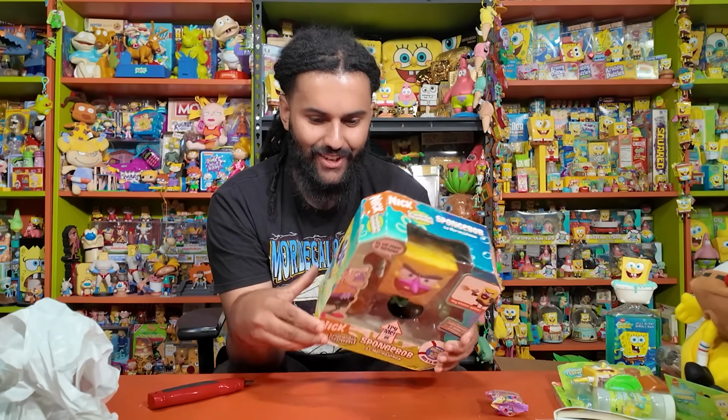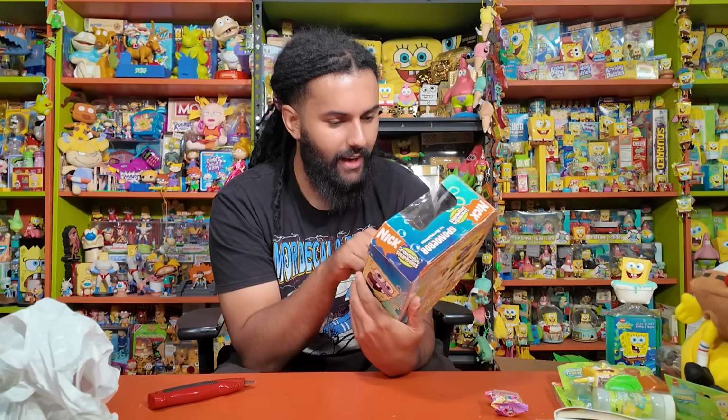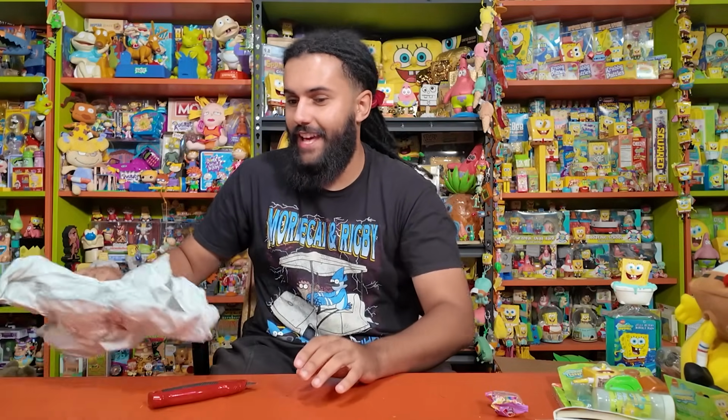So somebody can add this to their collection. That's a grail piece though. It took me years to be able to add this guy to my collection. Episode 31, Mermaid Man SpongeBob. There we go. And that was a nice help towards our $600 price tag and making this worth it.